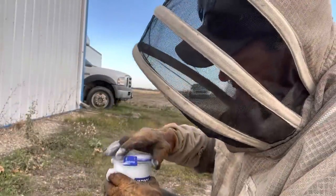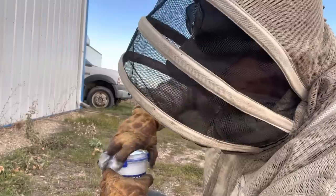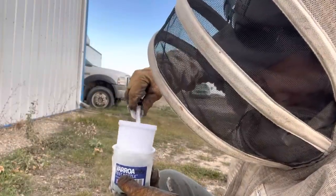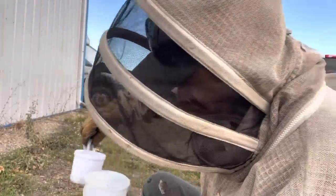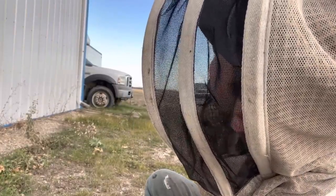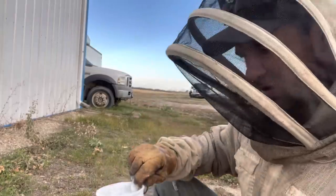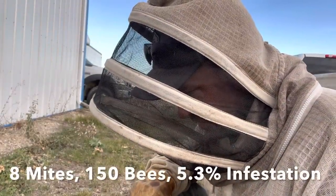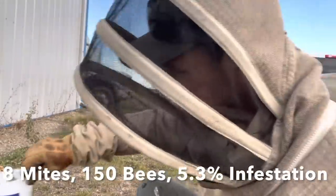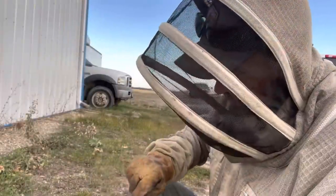Shake that a little bit more. Sure, a lot of foam in there. Oh, oops. 1, 2, 3, 4, 5, 6, 7, 8. Eight. So what's that? 4-5%. And that's without a treatment here.